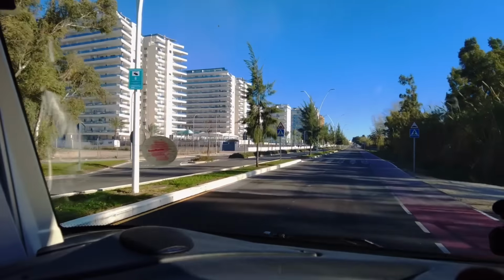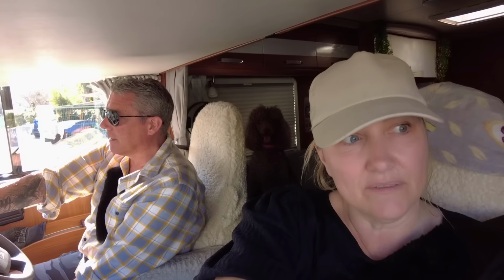Okay, now we've got to find another way home. Yep, so we're heading back now. Well, we say we're heading back. It's a bit of a diversion for the right reasons. They've shut the main road back. So we are going to have to navigate through the back road, which can be a bit narrow over here.